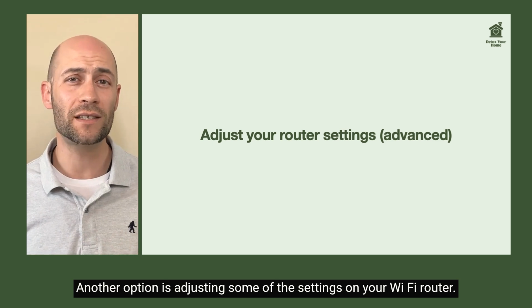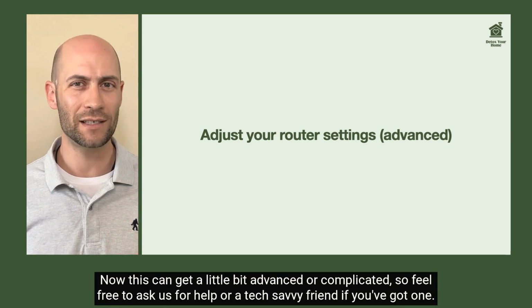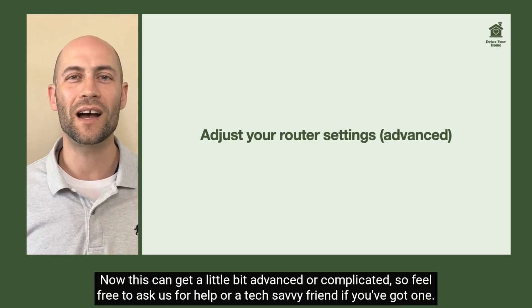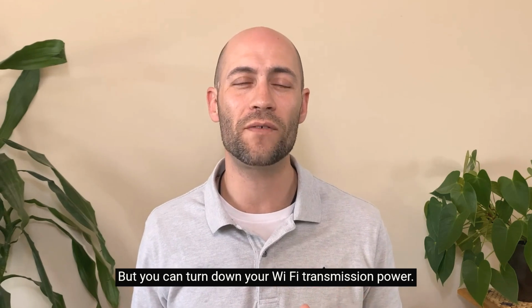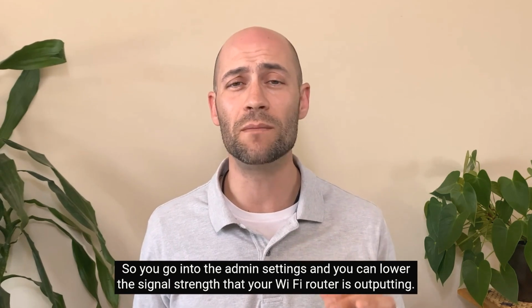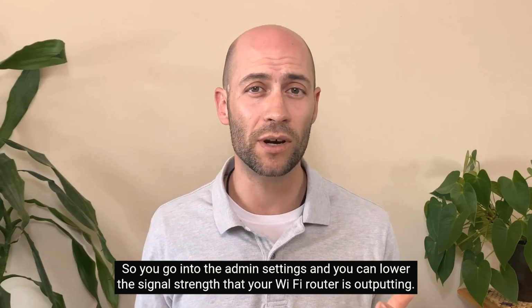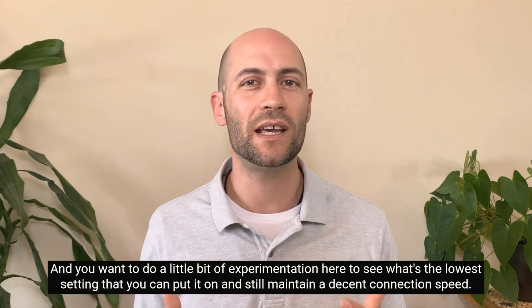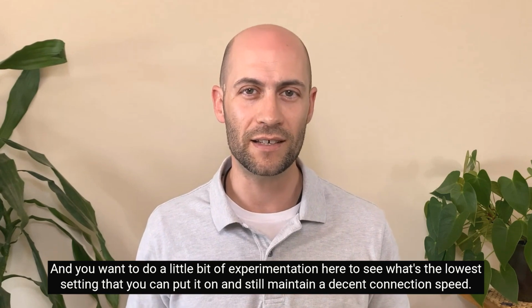Another option is adjusting some of the settings on your Wi-Fi router. Now this can get a little bit advanced or complicated, so feel free to ask us for help or a tech-savvy friend if you've got one, but you can turn down your Wi-Fi transmission power. So you go into the emit settings and you can lower the signal strength that your Wi-Fi router is outputting. And you want to do a little bit of experimentation here to see what's the lowest setting that you can put it on and still maintain a decent connection speed.